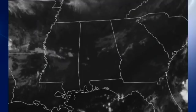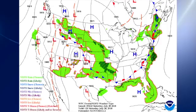Our satellite view this morning shows a few clouds streaking the central Alabama sky, clear across the Tennessee River Valley. The river showing up very nicely there. And we do have some fog over the southern portions of Alabama and Georgia. The high-pressure system over the central U.S. is making its influence felt, and we're getting some less humid air, which is feeling good.